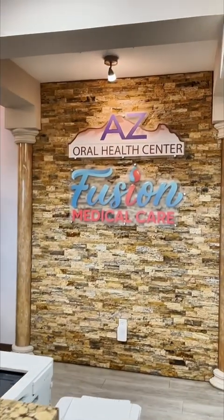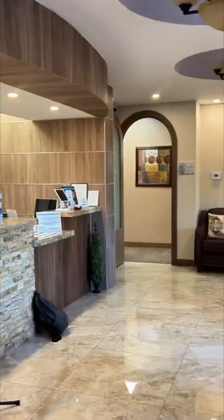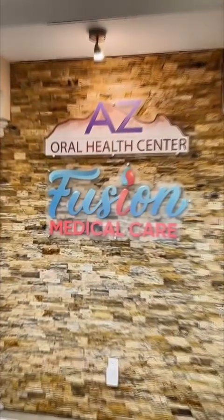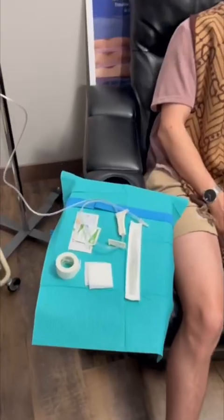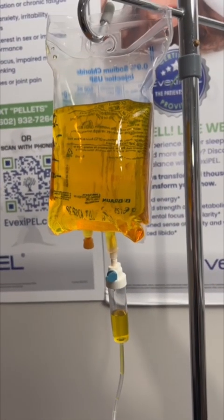I'm on my way to Fusion Medical Care right now because I've been feeling super lethargic and I wake up and I'm just not ready. And I heard they were doing IV infusions, actually biochemically signatured, or rather formulated to your exact chemistry, I suppose. I don't know how it all works, but we're going to find out today.